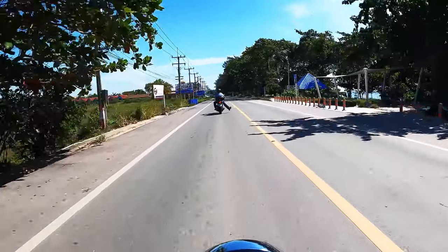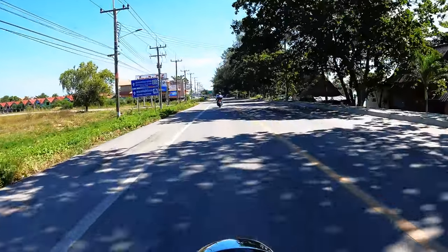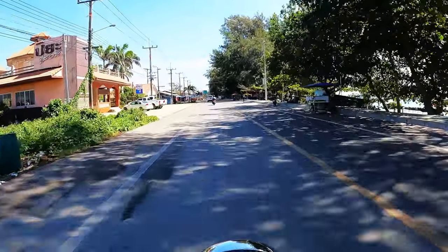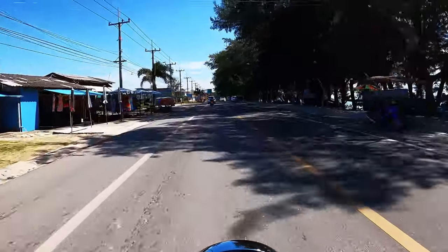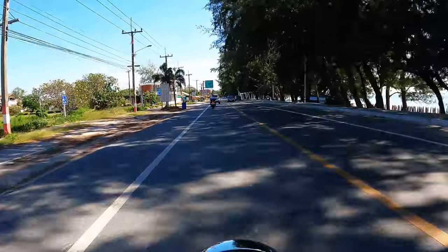Testing 1, 2. All right, guys, we're just leaving the first beach here. This is a beach road east of Rayong City. We are headed for Bon Pei, which is the town where the pier is at, to go out to Koh Samet Island. Koh Samet at Bon Pei.